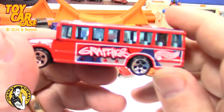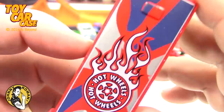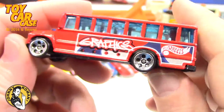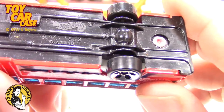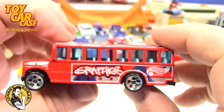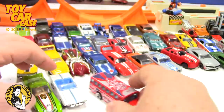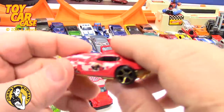Oh, look at this bus graphics. Hot Wheels. Kind of wild, red. Just says Hot Wheels on the bottom. Thailand. It's the school bus. Very cool. There's a lot of cars in this one.